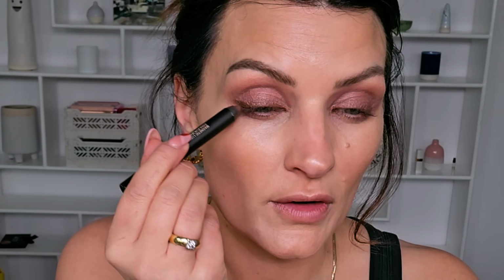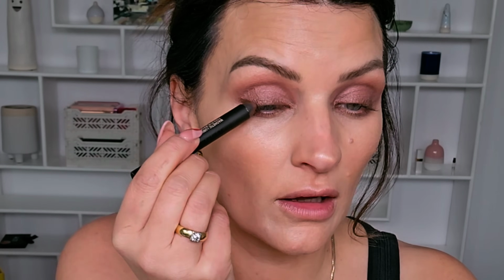I'm taking a little of this and I'm just putting it on the waterline in the inside corner, not loads, just to highlight the eye shape a bit. If you want to, you can do the outside corner as well, if you want to add a little flick. I'm going to buff it in a bit so it's still a bit smooshy. Next, just on the outside bottom edge, on the edge of the waterline, and we're only doing a quarter of the way along the eye. And that's it for colour.